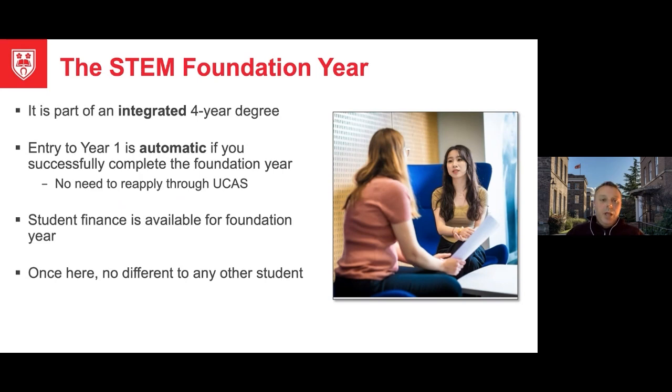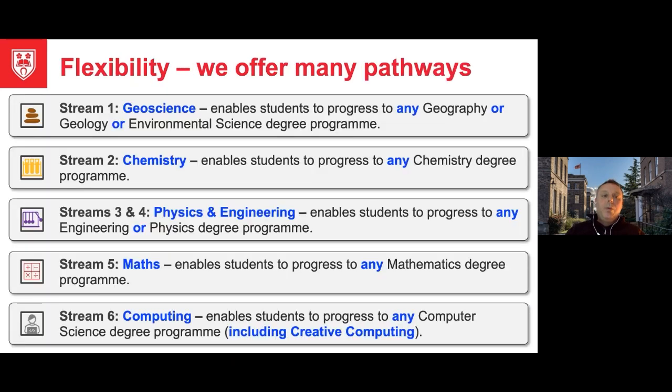Now, the STEM Foundation year is essentially what is known as an integrated 4-year degree. That is, if you are admitted to the foundation year and successfully complete it, you will automatically go through into year one. You're not classed as a different student. You are actually already an undergraduate student, so there's no need to apply through UCAS. And student finance is available just like it would be for the main degrees. So if you take a foundation year, once you're here, you're no different to any other undergraduate student because you are one. Now, the foundation year that we offer has many pathways and much flexibility.